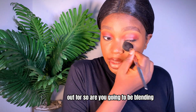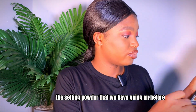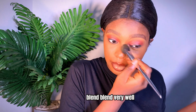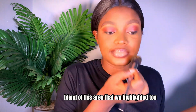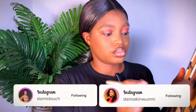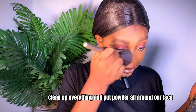So I'm just going to be blending the setting powder that we had going on before. That's it, we didn't do too much and the makeup is still very nice. So just blend it very well, because you don't want to be seeing that white powder under your eyes. Blend all those areas that we highlighted too, and then we'll go straight into our powder brush. So the powder brush is going to clean up everything and put powder all around our face.